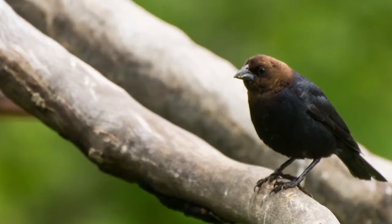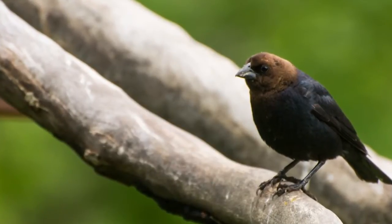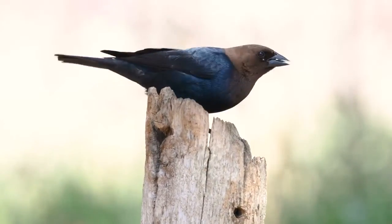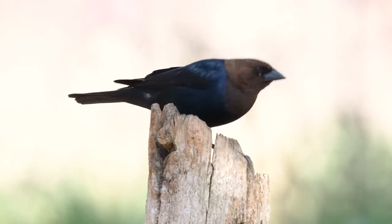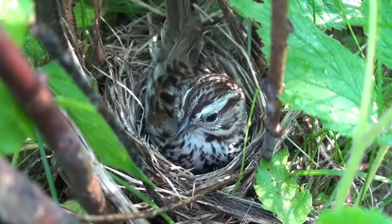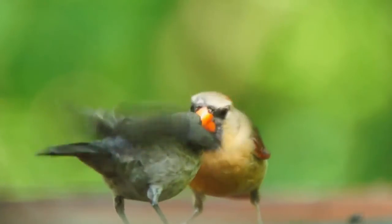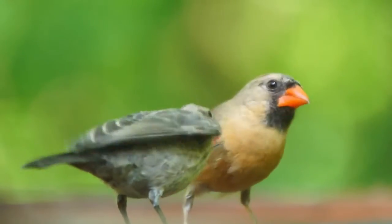Some birds are called nest parasites. The brown-headed cowbird does not build a nest at all. Instead, she lays her eggs in other birds' nests, sometimes pushing the host bird's eggs out of the nest. Some birds will notice the intruding eggs and knock them out of the nest, but others will incubate and hatch these eggs and become foster parents to the baby cowbirds, which may grow much larger than the other baby birds in the nest.